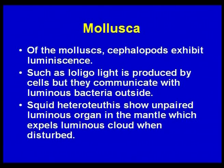Then coming to the next group of organisms, that is mollusks. Under mollusks, cephalopods such as loligo and squids exhibit bioluminescence. Loligo produces light by photogenic cells that communicate with the exterior, basically with bacteria. Generally these organisms are seen associated with symbiotic bacteria. Symbiotic bacteria are those bacteria which live with another host, and both the host and the bacteria get benefits from each other. Here the symbiotic bacteria act as photogenic cells and emit the light.